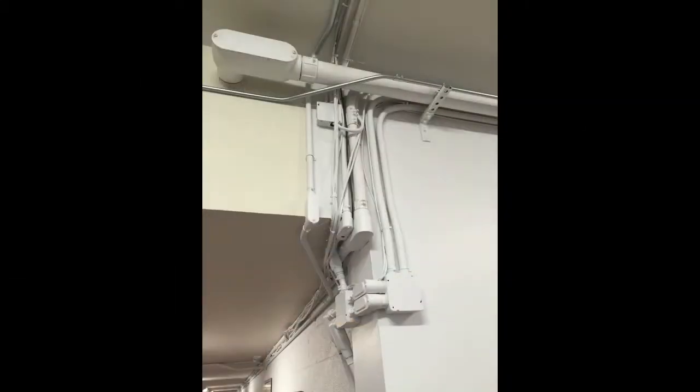Another negative that I found was that there are wires just exposed in the hallways throughout the whole facility, and I thought that could be pretty dangerous. Kind of self-explanatory.